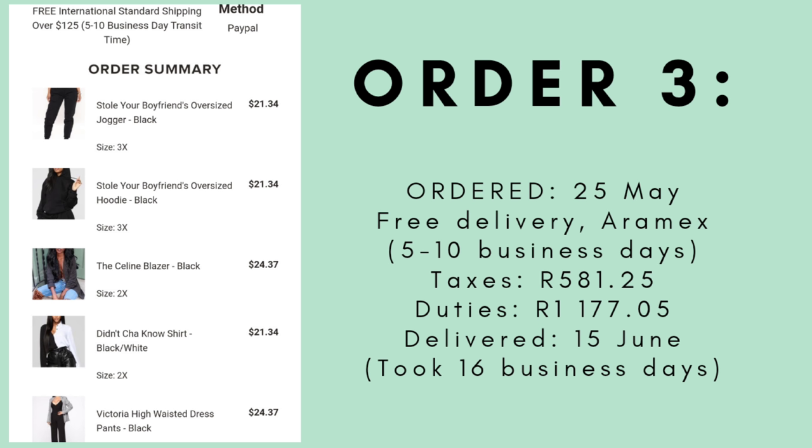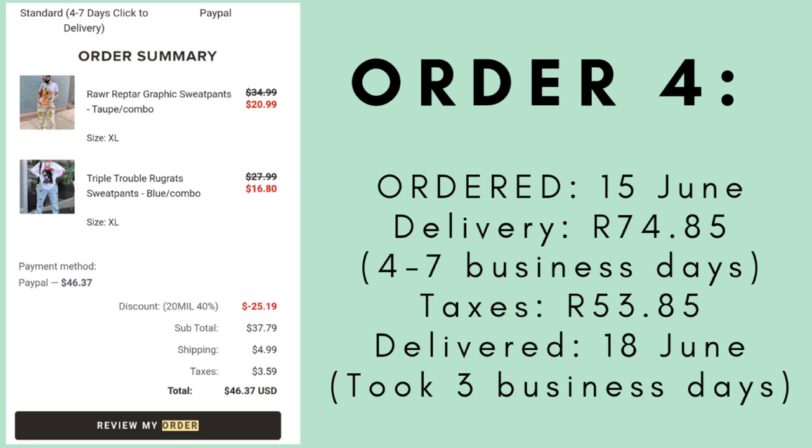For my last order, I actually had this delivered to California in the USA, so I didn't deliver this to South Africa. I ordered on the 15th of June and it was delivered on the 18th of June. Delivery was 74.85 from Fashion Nova to California, and they were estimating that it would take 4 to 7 business days. It actually only took 3 business days, and then the taxes were 53.85 rand. They actually had a discount going on and I got 40% off my entire order, which was really great.